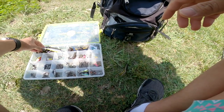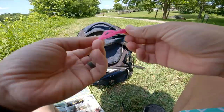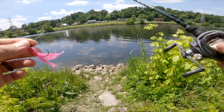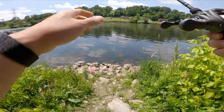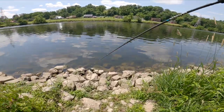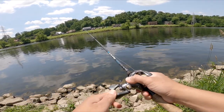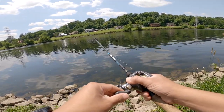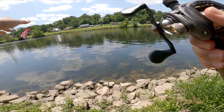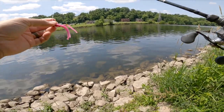Let's see, we have a Ned rig. Yeah, we might have to do a Ned rig or this thing. We'll try this out, see if it works. Got a little Nico craw on here, or a Nico octopus, as they call it. Hopefully this thing will catch this Mondo bluegill. Here we go. I got it in the perfect spot. I just gotta jiggle it back and forth. Ooh, it took it right straight in its mouth. Dude, it just swallowed this and spit it back out in under half a second.